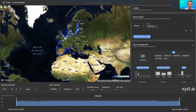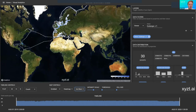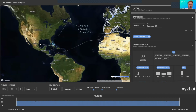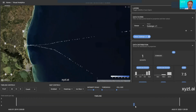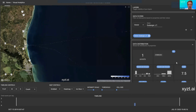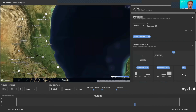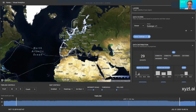You see that the heat map lights up mostly around Europe. If I use the inverted heat map, I will also see the exceptions to that. You see there's some travel going on here to Canada. There's also some travel here to Mexico. If I zoom in on that region, I get the exact time that Spire was traveling into this region. And here you get all the different properties of that particular vessel. That allows you to dig into your competition and look at what they are doing.